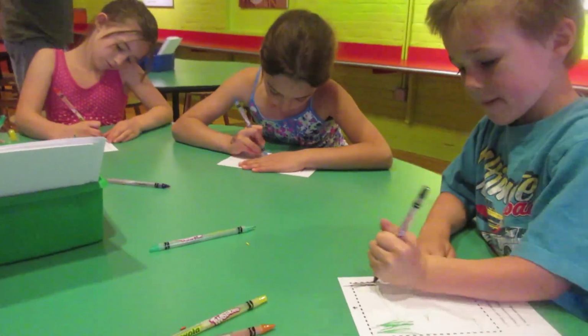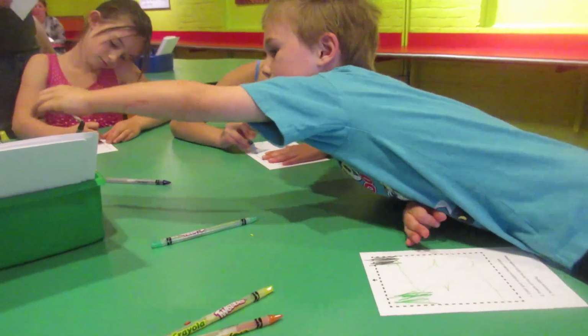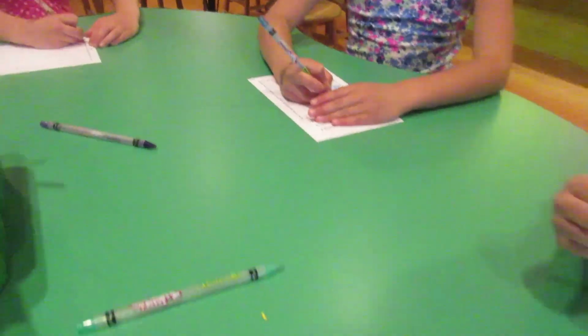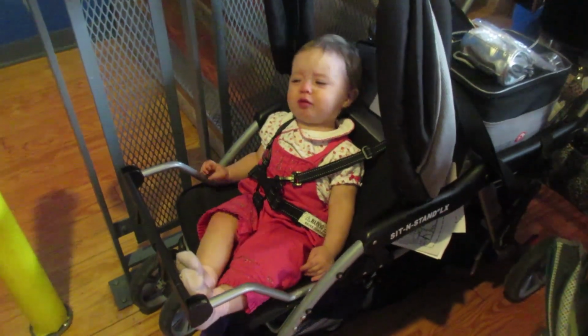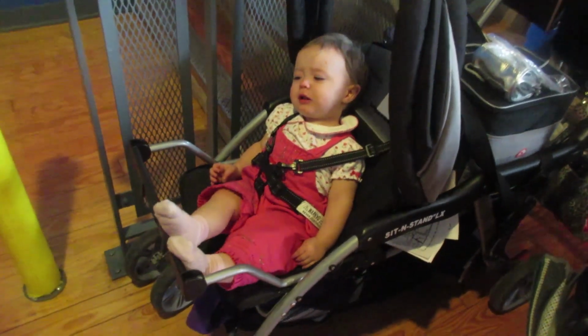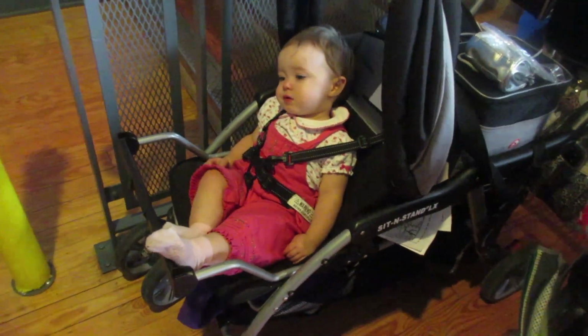All right, they're busy making puzzles. What are you doing? I guess the guy said you draw your own picture on these papers and then stick it in the machine over there and it cuts it into a puzzle. And that's what happens. Somebody is Crayola Factoried out. Yeah, she's ready for a night-night nappy. She's like, are we done yet?